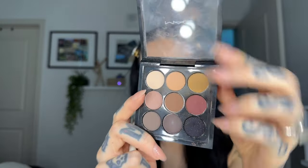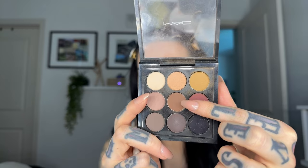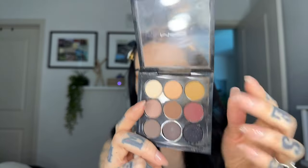And then I'm just going to go back in with the previous brush we used and blend this edge. So we got that going on. I'm going to take the same brush that I just used, and we're going to go in with our deeper brown shade, the shade right in the middle, with our same brush. And I'm going to start on this outer corner, and we're just going to fluff her. We're doing little circular motions.